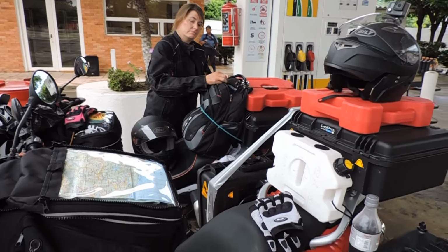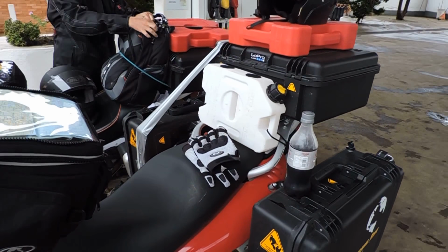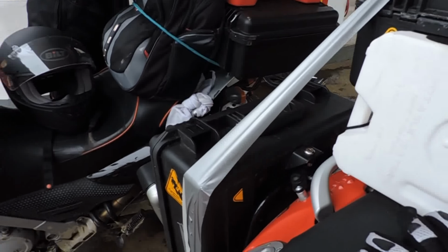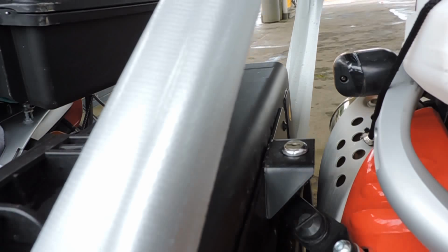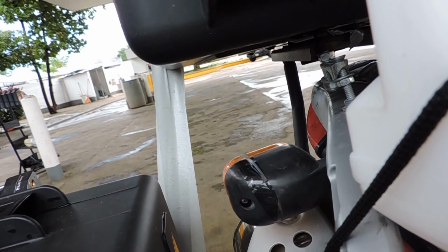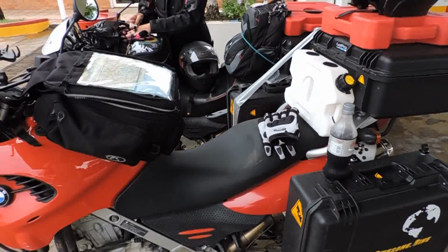The last 10 kilometers, or 6 miles, left in Guatemala. And this morning I fixed Sunshine's top bracket and mine broke just a moment ago, so I had to fix that. And just spent some of our money, fueled up the bikes, and now we're gonna head on to El Salvador.